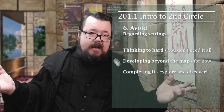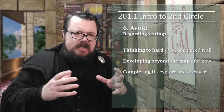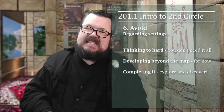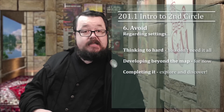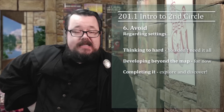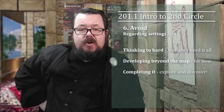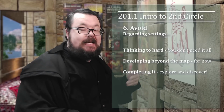Developing beyond the map. So for now, we don't need to go beyond the map. Don't think about what's the current geopolitical status of the kingdom on the other side of the world. Do you care? And how do you know what exactly the status is? Who have you spoken to? Do you go down to the docks to speak to a sailor who has come in from that part of the world? You do? Okay, good. Let's go and explore that. And we will make it up and discover it as we go along.